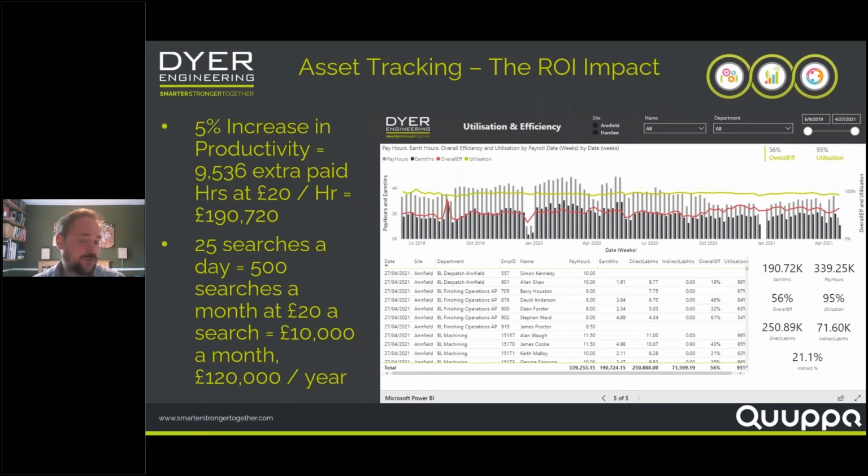Our profitability or markup on a given hour is around 20 quid, fluctuates between 19 and 21 overall. And so if we were able to get an extra 9,500 hours, well, that's 190 grand on the bottom line annually. So some serious returns there.